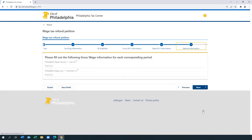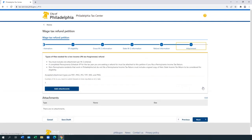The online form now asks to enter your gross wage information for 2 periods of the year. In the first field, enter your wages for the first half of the year. If you do not know the exact dollar amount, enter half the amount in the local wages, tips, etc. box on your W-2. In the second field, enter your Philadelphia wages for the second half of the year. If you do not know the exact dollar amount, enter half the amount in the local wages, tips, etc. box on your W-2. Select Next.